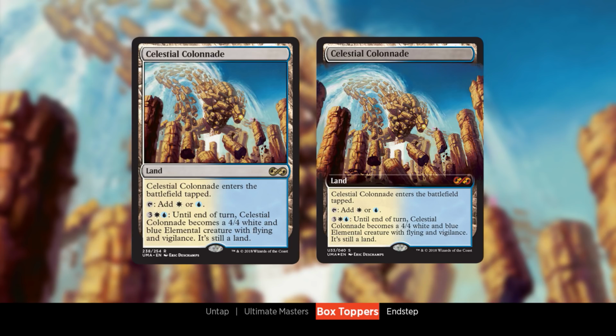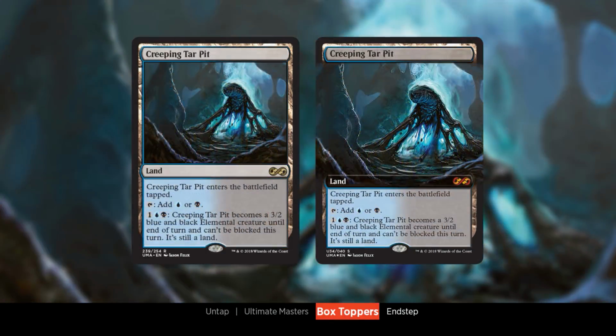For sure. And yes, we're going to show them to you, but we're printing all 5. So fans of the World Wake cycle of lands that turn into creatures will be very happy with this set, especially since all 5 of them will be in the set. We can confirm that now. We will show them to you later, and they will, I believe, all be at rare in the set. Absolutely. So let's move on to the next one.